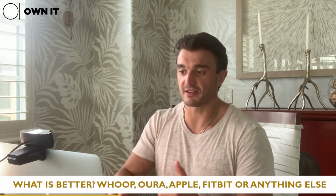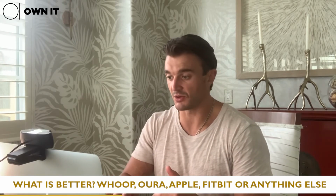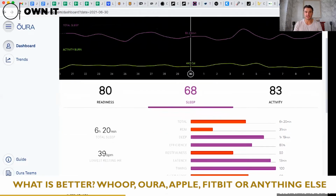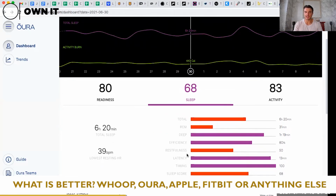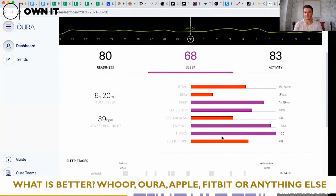Let me actually share the dashboard with you so we can take a look at what it measures across the board. So just similar to Whoop and some of the other wearables, they measure sleep, sleep quality for that matter, which is taking a look at, again, REM, deep, wake cycles, and light sleep, and breaking them down into phases. And then by taking a look at your latency, your restfulness, the efficiency of your sleep, and creating a sleep score at the end of the day.